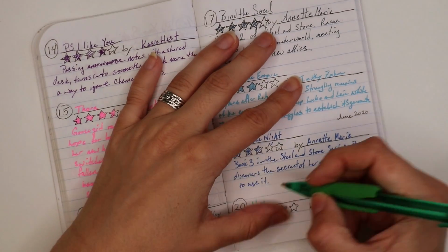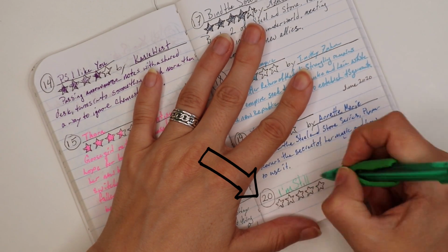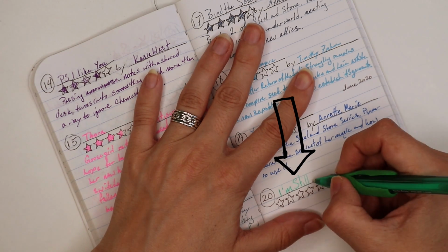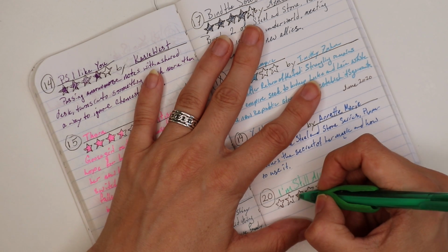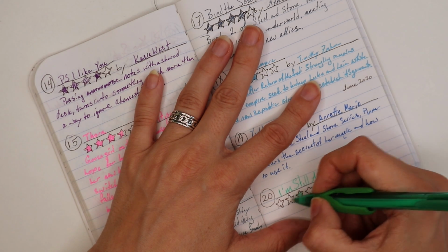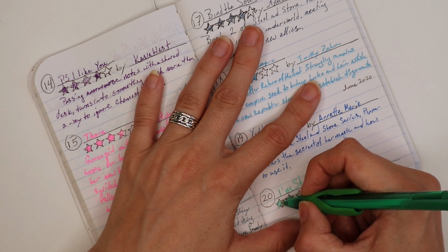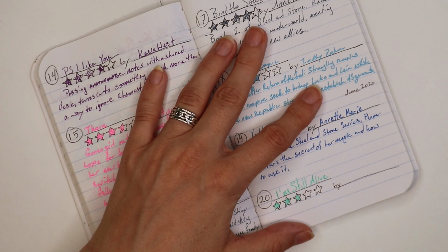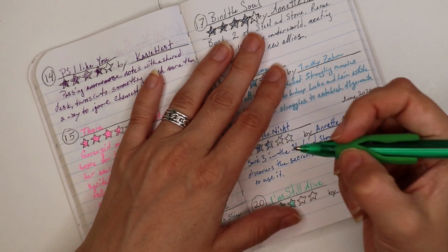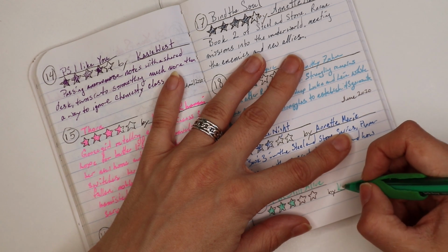Okay, so this is how I do it. Every entry is numbered. Then there is a space for the title, the author, 5 blank stars that get filled in for my rating. And these are my personal ratings, don't at me. And then I write out a quick 1 to 3 sentence summary in my own words of what the book was about. And then I fill out the next entry with the next number in the numeric system.